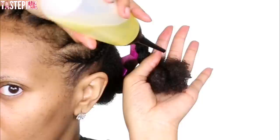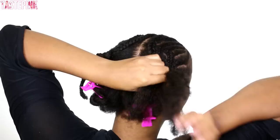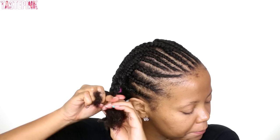And oh yeah, this oil mixture, it's bomb. I'll get into it a little bit later, but I like to add an oil near the ends so that I can really pack in the moisture. I'm going to be repeating the same step on the opposite side. And again, I do want the braids to be neat, and I do want to pack in the moisture because with kinkier textures, it's very hard for moisture to travel down to the end. So I'm just taking that precautionary step.